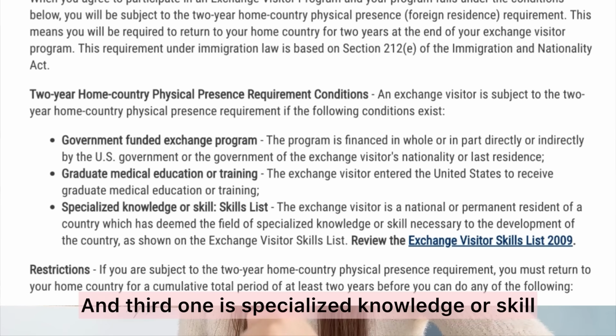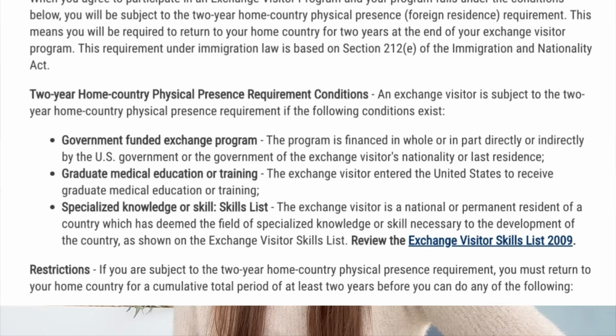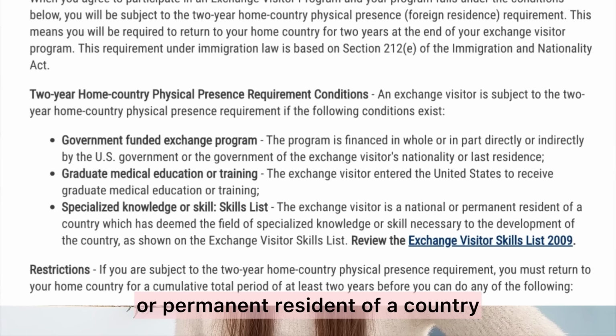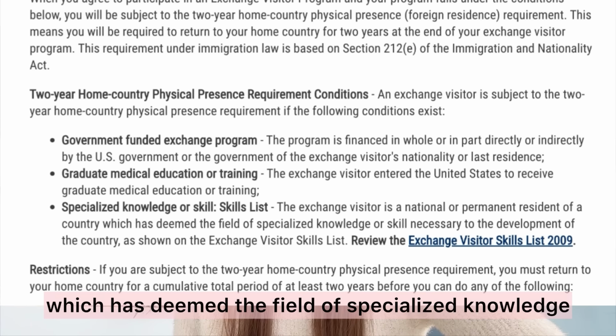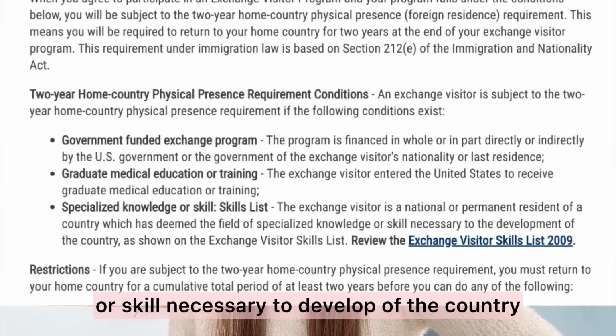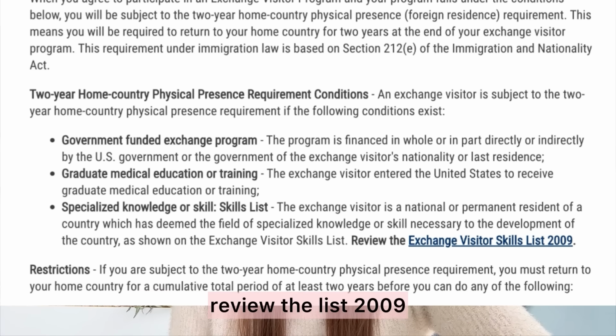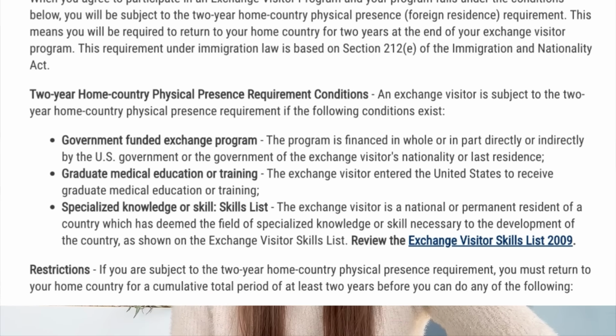And the third one is specialized knowledge or skills. The exchange visitor is a national or permanent resident of a country which has deemed the field of specialized knowledge or skill necessary to the development of the country, as shown in the exchange visitor skills list, review the list 2009.